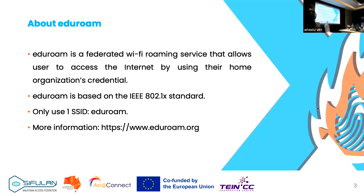In case somebody doesn't know what Eduroam is, Eduroam is a Wi-Fi roaming service where users access the internet using their home organization credential. It lets you use a credential from your organization to access the Wi-Fi network securely. Securely, because everything is based on the IEEE 802.1X standard. You can visit eduroam.org for more detail.